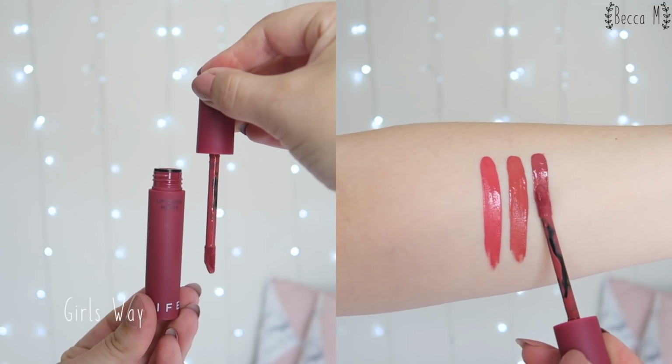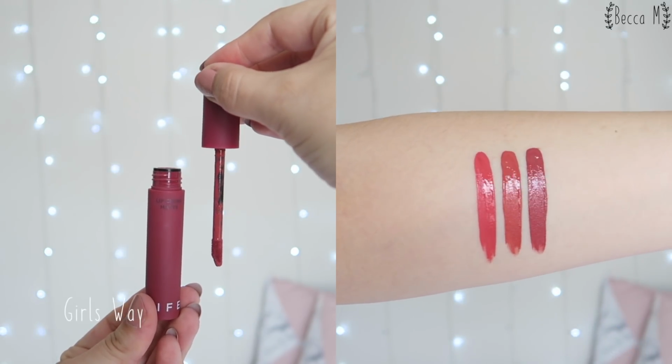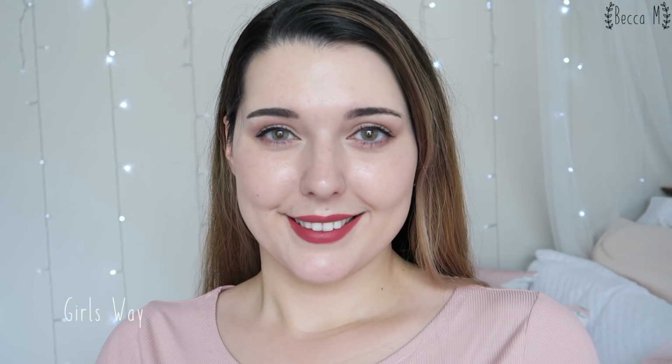Girl's Way is a very difficult shade to explain, but I would consider this to be a kind of pinky maroon shade. This is a very beautiful shade and it looks quite nice with my skin tone. This shade in particular has an unfortunate wand that has something sharp near the tip that I can't seem to pull out or flatten.